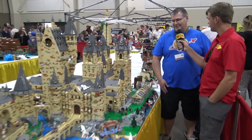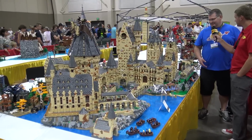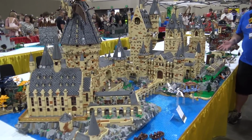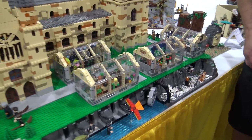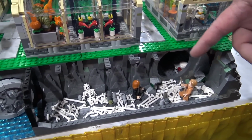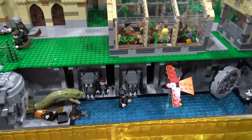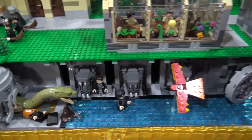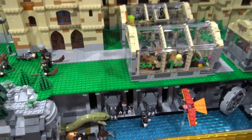I'm Brett Francis, and this is my Hogwarts castle that I've been building on. Let's see, where do we start? We've got the greenhouses and the Chamber of Secrets below, with Lockhart and Ron in the bone area, and then the door with the snakes, and then the whole encounter with Harry and Tom Riddle there at the basilisk.